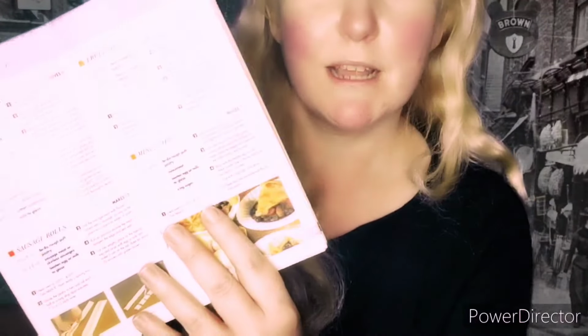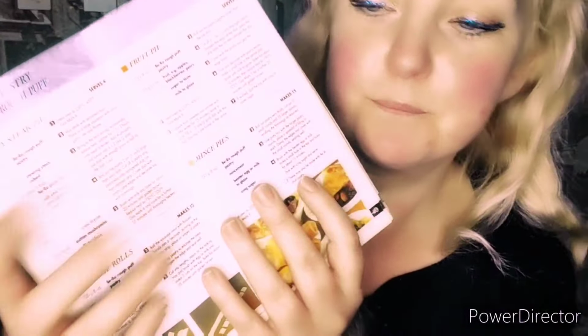Who makes homemade sausage rolls now? People go to Greggs. Nobody makes homemade sausage rolls. But imagine just how delicious they tasted back then. Fruit pie and mince pies.